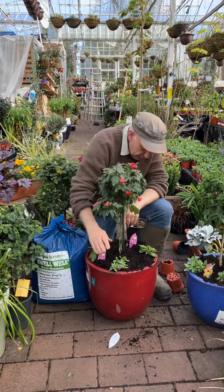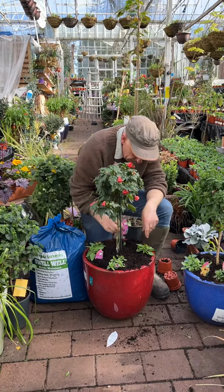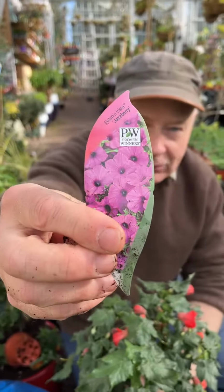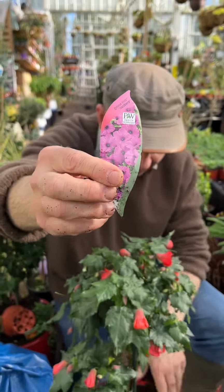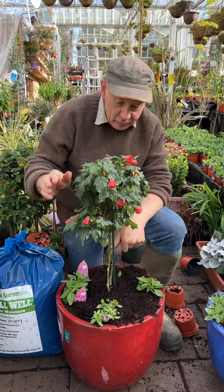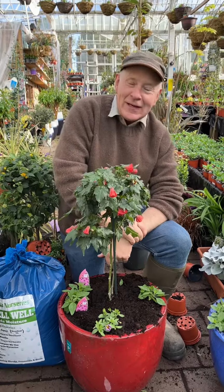So that's our lovely million bells Evening Star, our two Vista, and that's Vista Jazzberry either side, right through until mid-October now. These will start to flower in another few weeks and keep going right through until mid-October. The gorgeous Abutilon for a little bit of height in the centre.